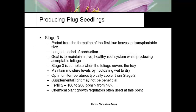Stage three is from formation of first true leaves to the transplantable stage. A typical grower is going to be moving their plants from stage two to stage three. They're going to go to a warmer greenhouse. This is the longest period. Stage one and stage two could be just a couple of days, where this is typically several days, maybe even a week or so. Stage three is complete when the leaves cover the soil.